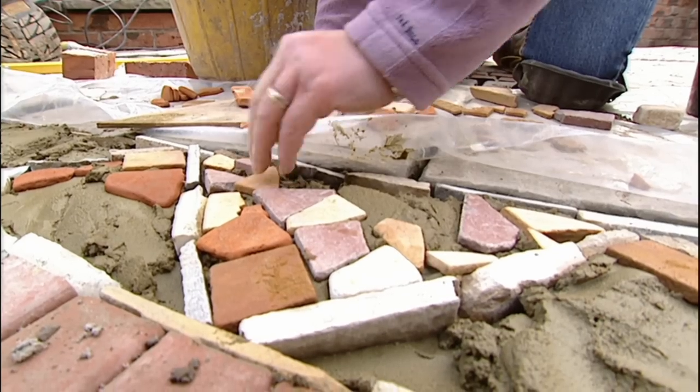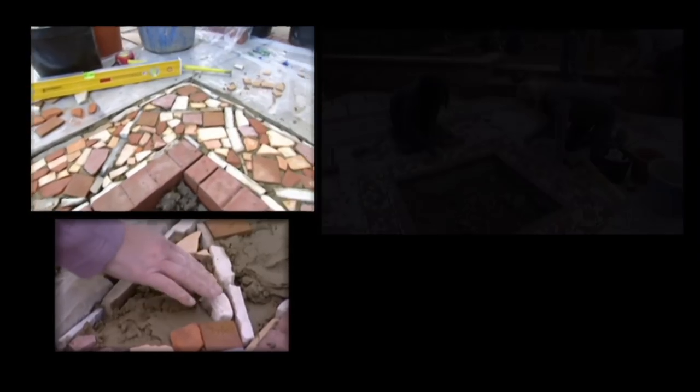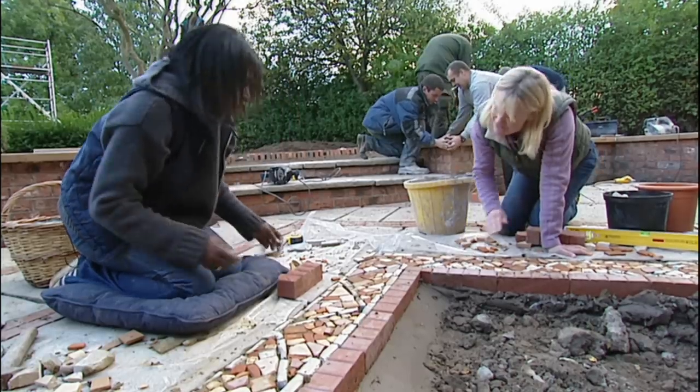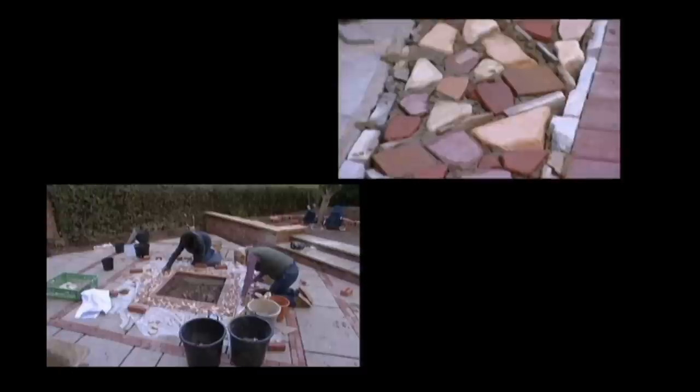It's reminiscent of doing jigsaw puzzles, isn't it? Quite therapeutic in a way, isn't it? Or tedious, I'm not sure which. One or the other.